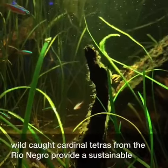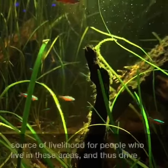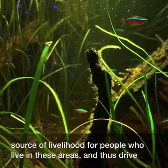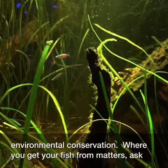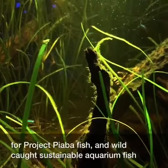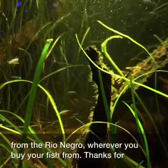And remember, wild-caught cardinal tetras from the Rio Negro provide a sustainable source of livelihood for people who live in these areas and thus drive environmental conservation. Where you get your fish from matters. Ask for Project Piaba fish and wild-caught sustainable aquarium fish wherever you buy your fish.